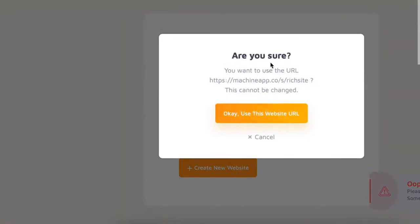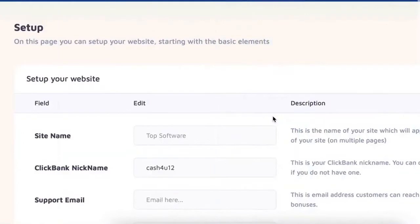Okay, so it will ask you, are you sure you want to use this URL? This cannot be changed. You just click OK, use this website URL. Okay, brilliant.